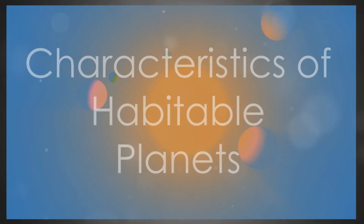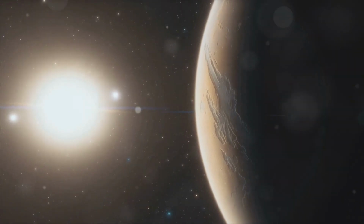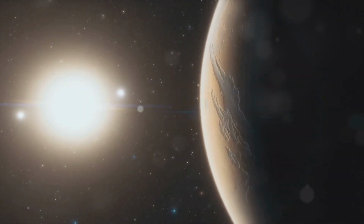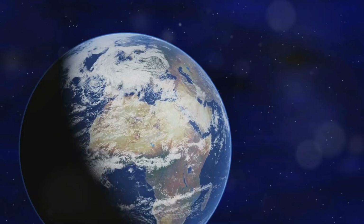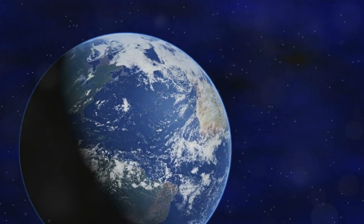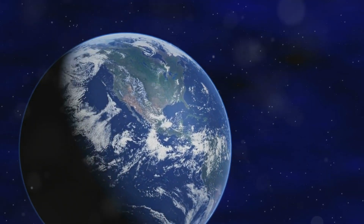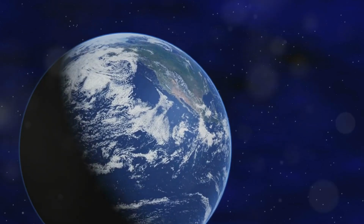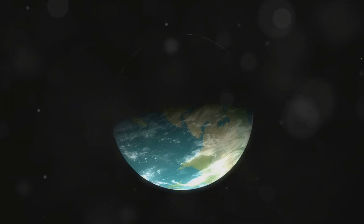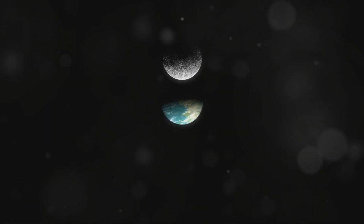Let's dive into the key characteristics that scientists look for when determining if a planet could support life. Distance from the star. First and foremost, the distance of a planet from its star is crucial. This is often referred to as the habitable zone or the Goldilocks zone. Not too hot, not too cold, but just right for liquid water to exist on the planet's surface. For instance, Earth sits comfortably in the Sun's habitable zone, allowing for the presence of liquid water, which is essential for life as we know it.